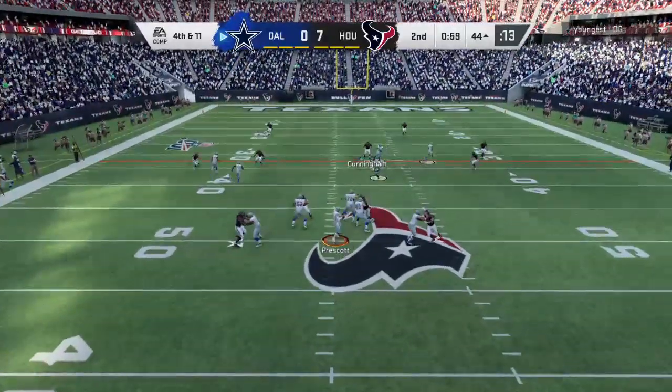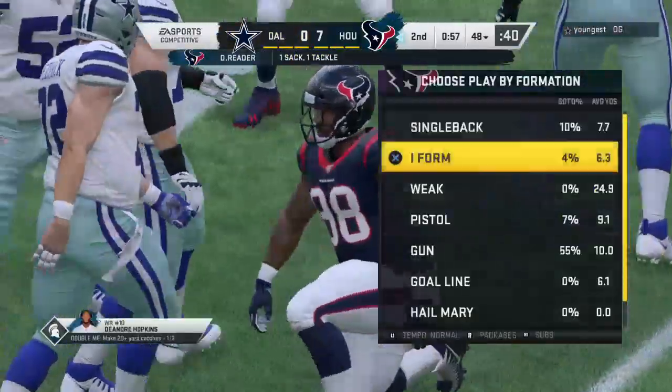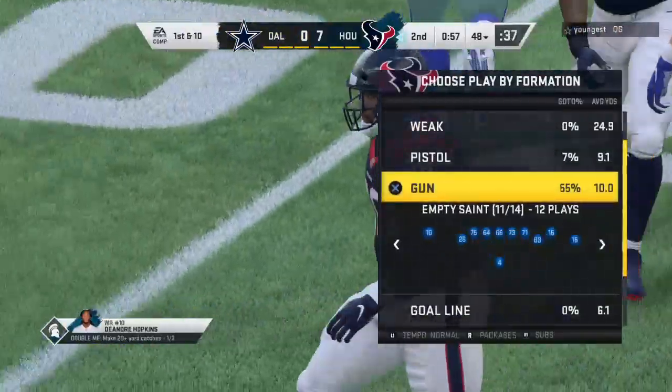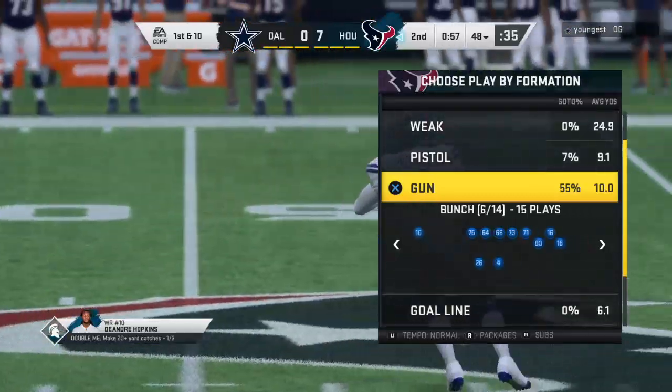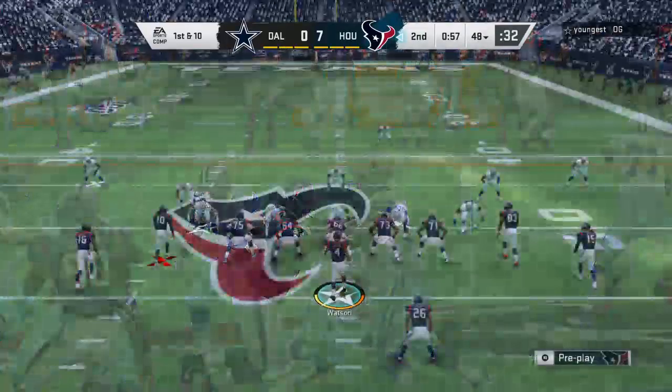Now Prescott on 4th down. Under pressure, and the Texans are able to get in there for the sack. The Clemson product, DJ Reader, got in for the sack. So they've gone for it twice now on 4th down in this game, and both times unsuccessful.